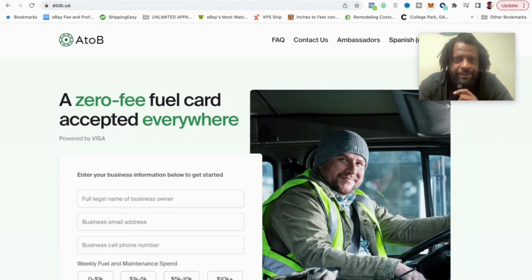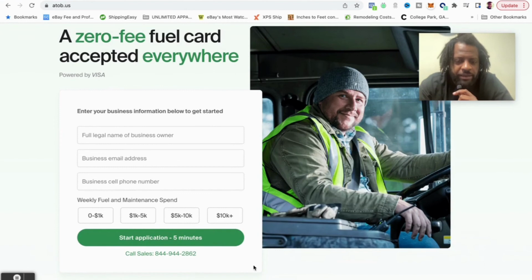And last but not least, ADB Fuel. Like I said, I did a video on this over a year ago. You can go back and check that out to get more detailed information. But like I said, they pull from your business bank account instead of your business credit or your personal credit. They want to see that your business is making money. So if you're a new business, it might not be for you.